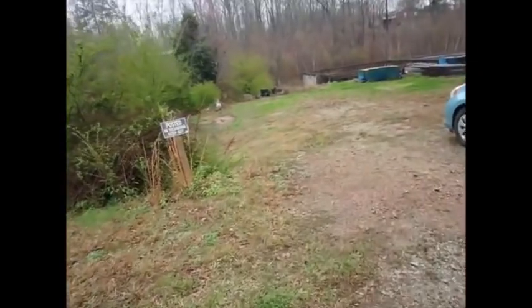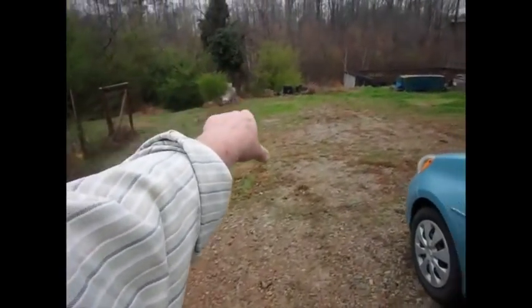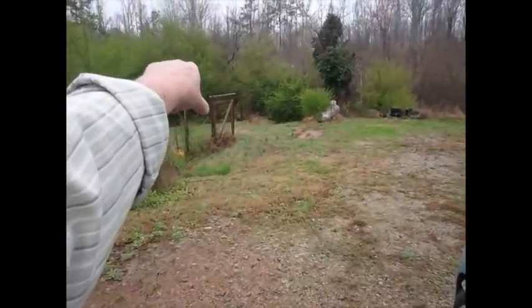But that gas tank there, I remember the day Dad hauled it in and put it there. That propane tank. I used to play in the creek right over there.